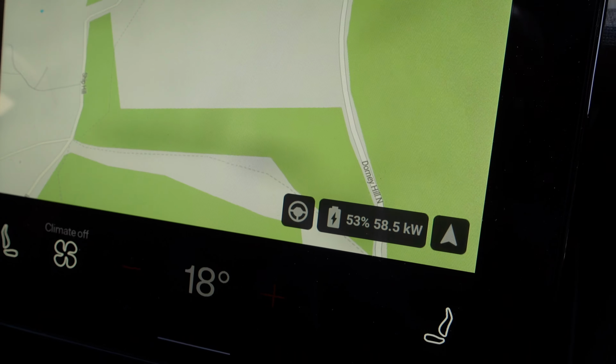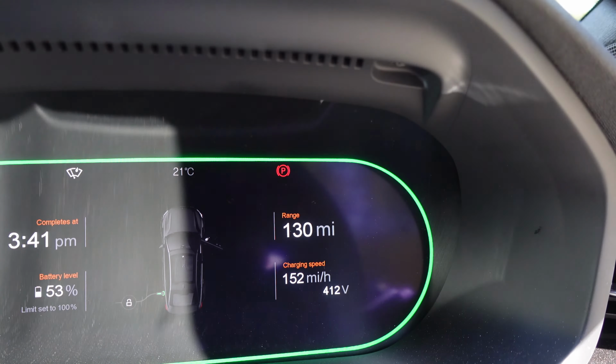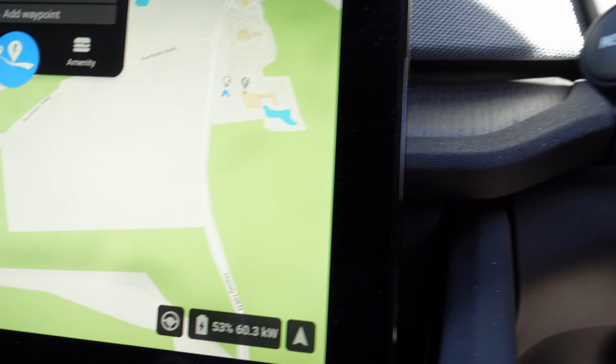So it's currently saying 159 miles an hour charging on the Polestar screen. And then if we look at a better route planner, hopefully we'll be able to see how many kilowatts. So it's saying 58 kilowatts at the moment. Not great when this is supposed to be a 150 kilowatt charger, but it might go up. So yeah, it's going up, ramping up slowly now.